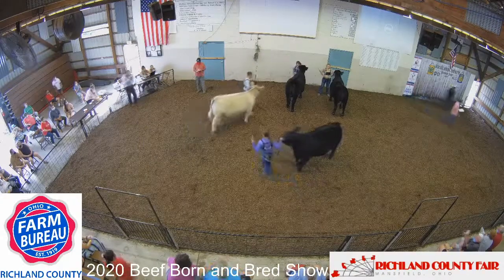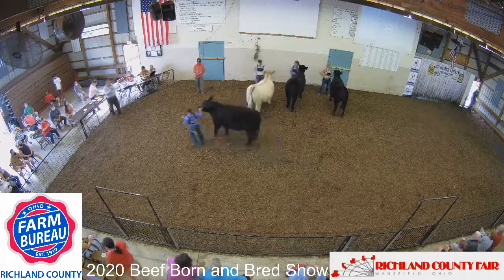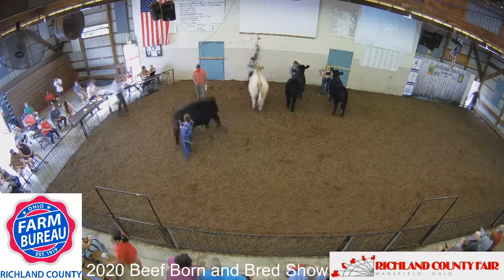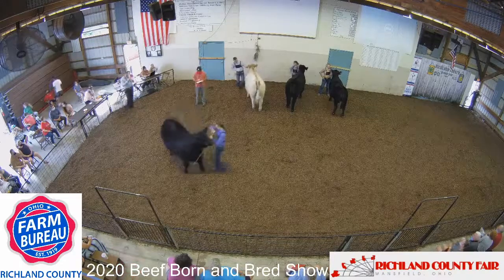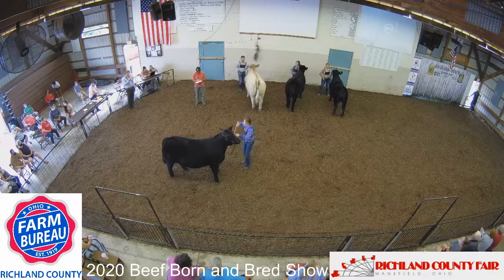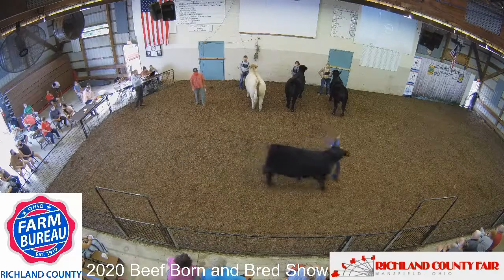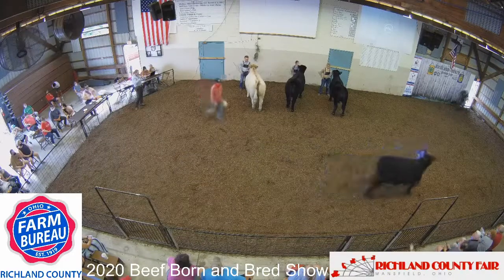Really, really nice class of steers here, and one I think the Richland County cattlemen can get behind and be pretty proud of all four of these steers in here. These young showmen have done an excellent job with these, and these top two, I think you could flip them either way. For me, it's describing the differences, and for me, I just like the way that black steer is put together a little bit better.